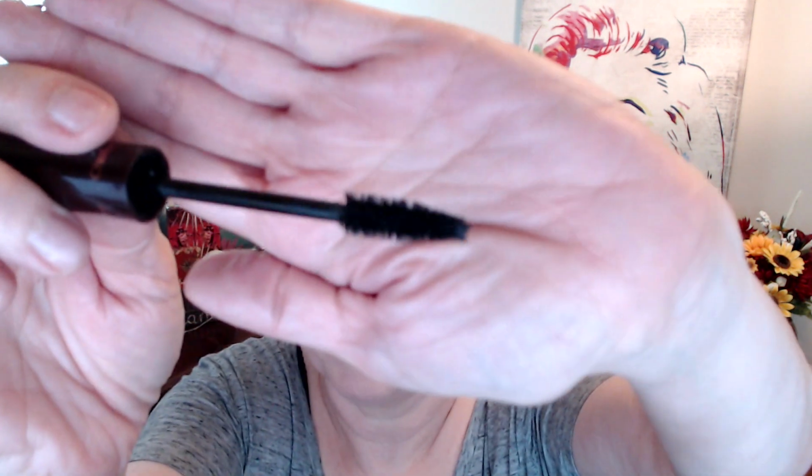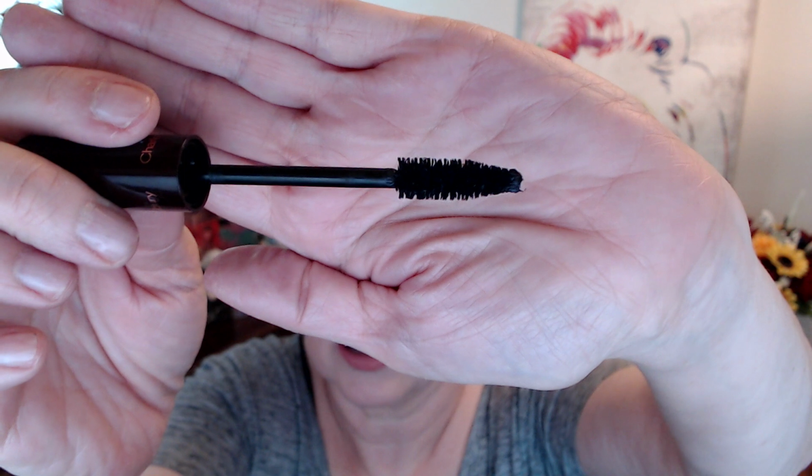Let's jump back to her mascara. Like I said, this is called the Full Fat Lashes. And look at this brush. I love the brush. This mascara doesn't bulk my lashes up. I think it gives my lashes more separation and length than making them fat, to be honest. That's why I put on the Cils Booster. But a couple of coats of this over top of the Cils Booster, and I really like it.